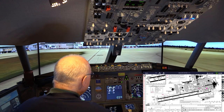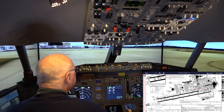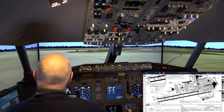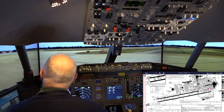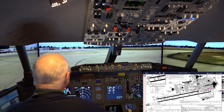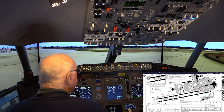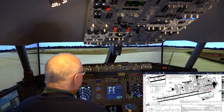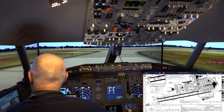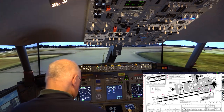Now we're going to go out here until we get to, there's Alpha, we'll swing here, and then we swing over here to the left. And here's Mike. That takes us down to the old short lines. And it looks like we are going to be number one for takeoff. Wow, I like that. So just cross over here, and there we are. Park at the old short lines.